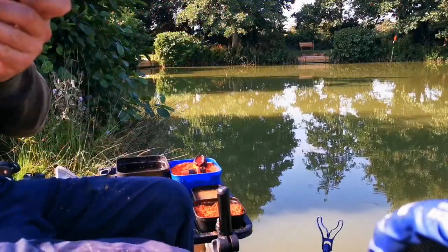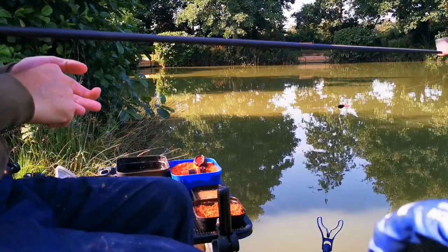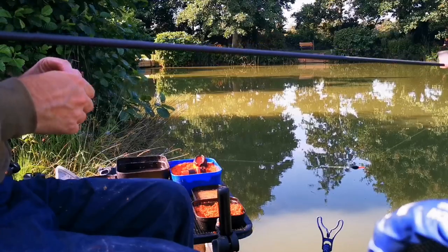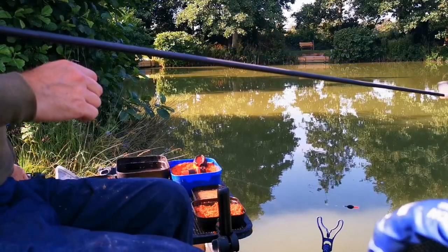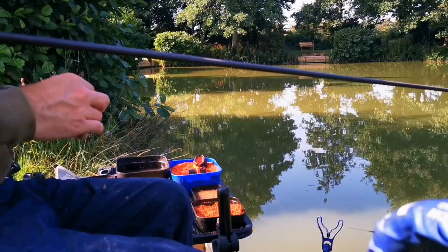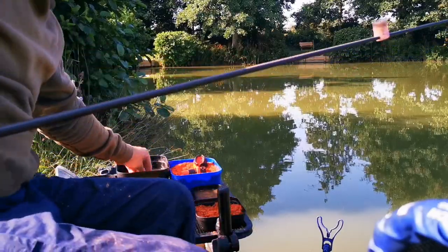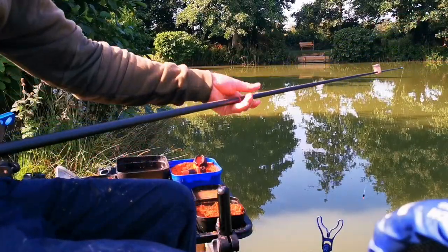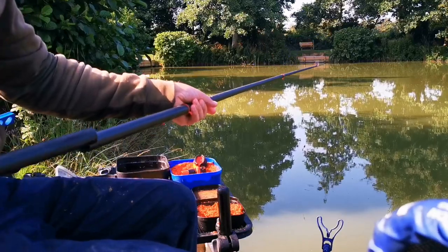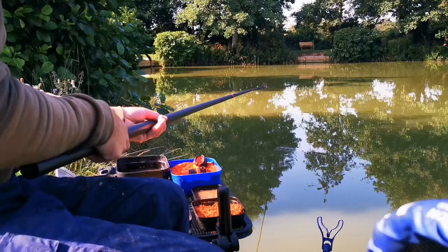So now we're going to have a look down the margin. I know it's a bit early for the margin, not like in a match situation. People tend to fish the margin for the last couple of hours. But as we were catching smaller ones out long, I thought I'd just have a look to see if anything bigger was about and see where them bigger tench were sitting. They're in here somewhere. It's just trying to find them.